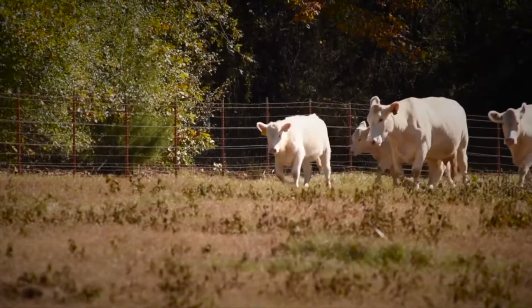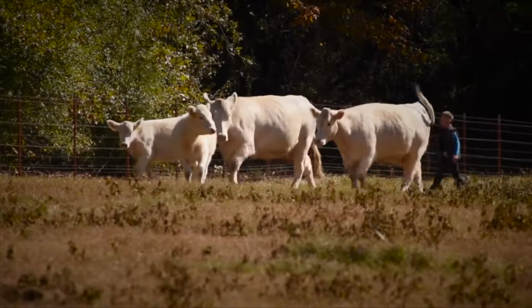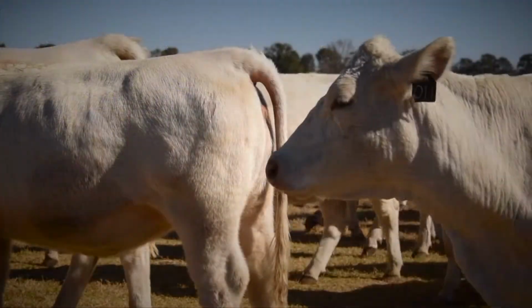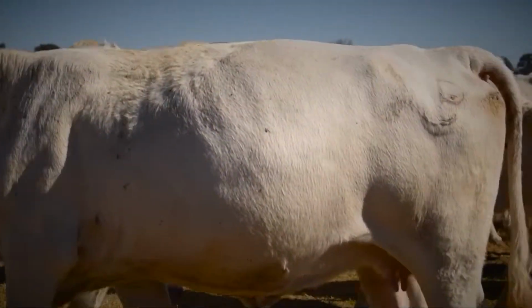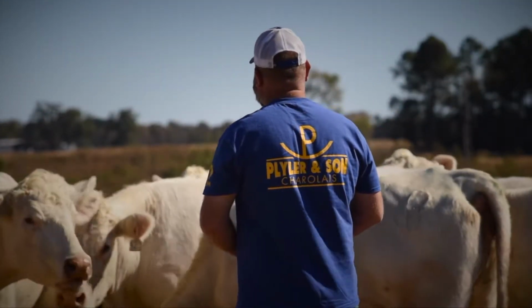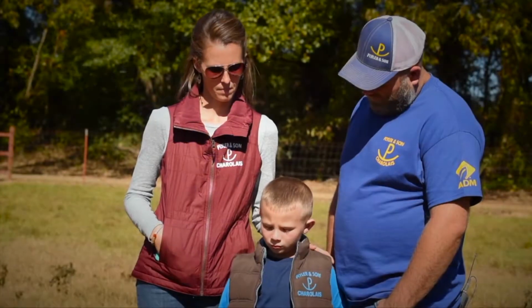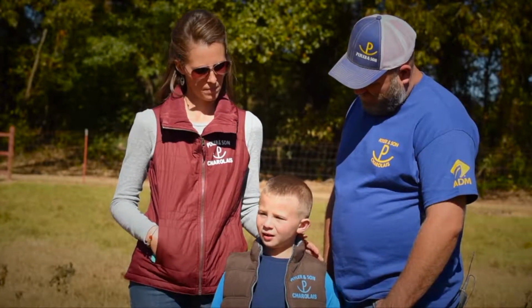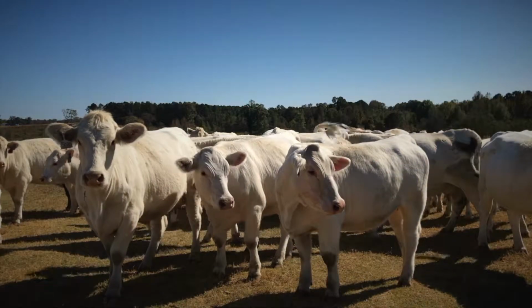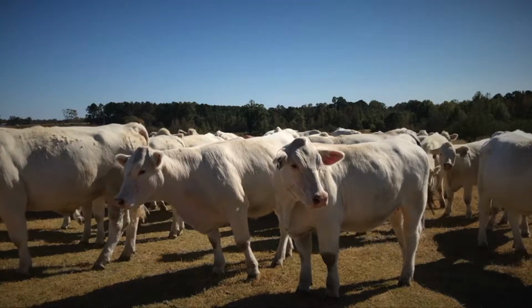Just like Huck here, we plan on him one day operating this farm. And if we can do that, we're doing what we need to. Because this country is founded upon people that have family traditions and do a really good job of keeping those traditions going. Huck, one day, what kind of cows do you want to grow up to have, you think? Charolais. Charolais, all right.